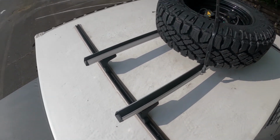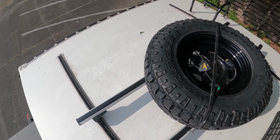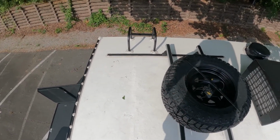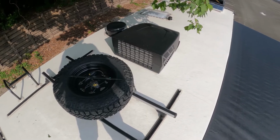Now I've got this spare tire mounted up here now. I do have 2 locks on it, not just this rubber strap. I'll figure out a better solution for that later. But yeah, not a bad roof. A lot of room for more solar panels. And I may do that in the future.